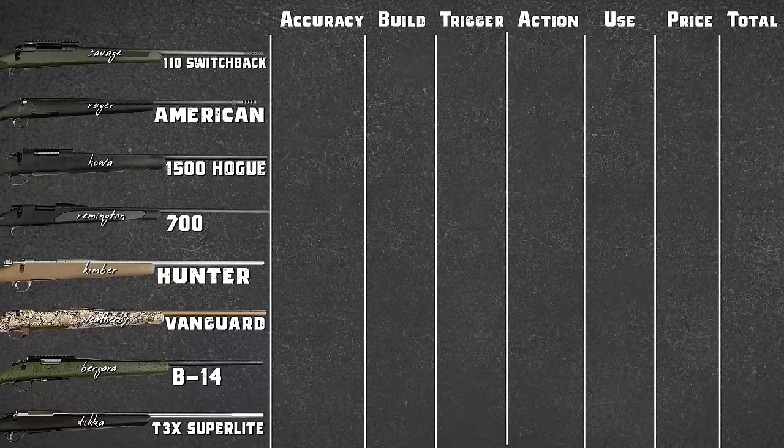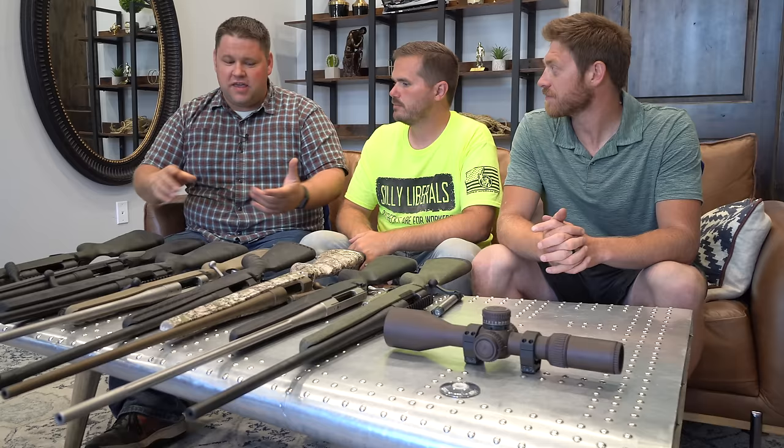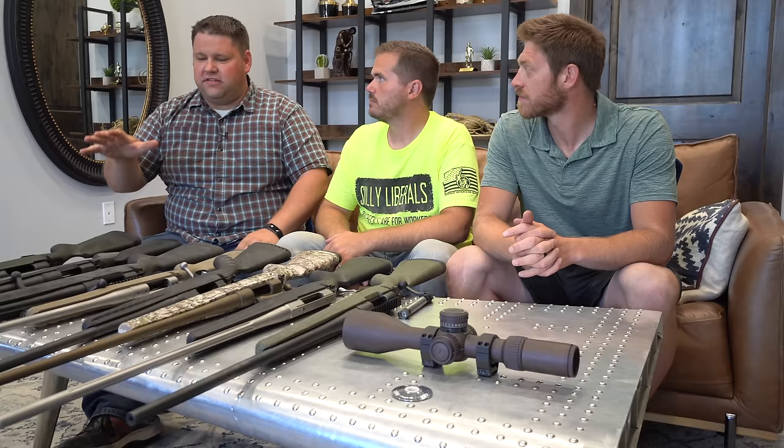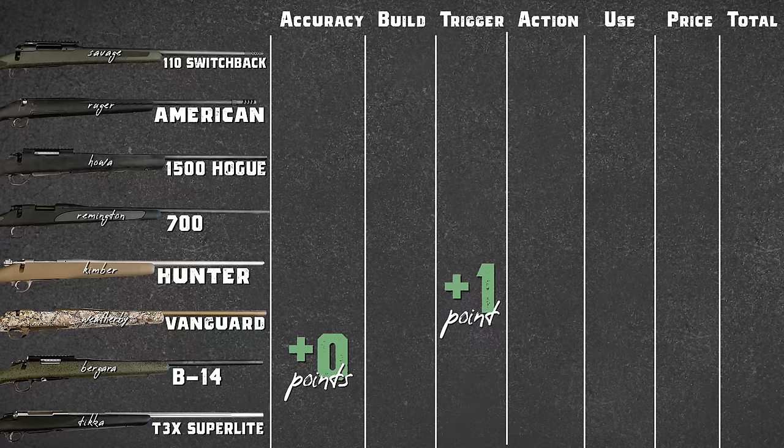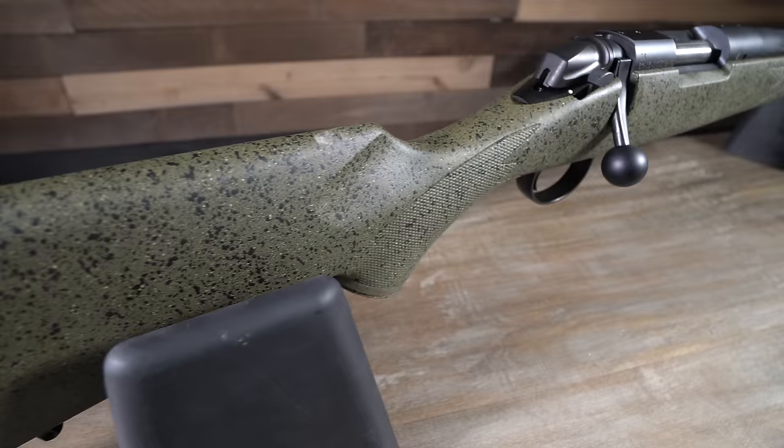So the way that these tests are going to work is each test is going to give a score. If the gun just kind of underwhelmed, just didn't do great, it's not going to get any points for that test. If it did as expected, it's going to get a point. And if it really outperformed, stood out from the crowd, it's going to get a 2. And so for the accuracy test, here's what it came down to. 4 guns are actually going to get a 2. These guns were just awesome.